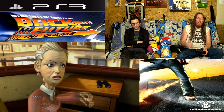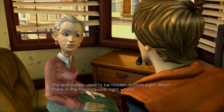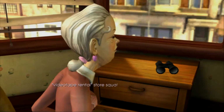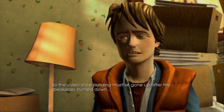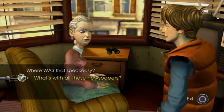Miss Strickland? Oh, video store! The speakeasy used to be hidden in plain sight down there in the town square, right where that disgusting video rental store squats today. That's so weird, because I've got to remember this is taking place in '86. Following year, as I recall. I wonder if they would have a Nintendo in there then.